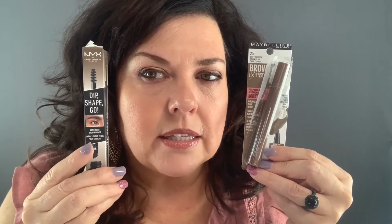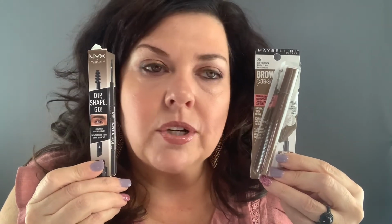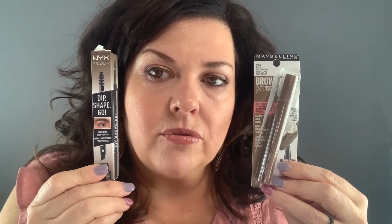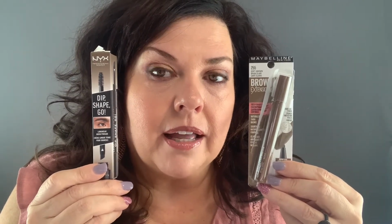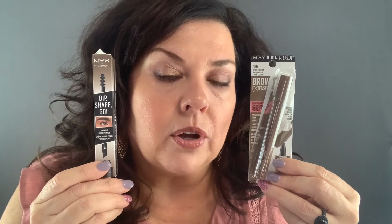So I would say this one is $12. I'm not quite sure, I think it's around 12, and this is probably around 9. So still drugstore, well-priced items. Definitely I feel that drugstore brands are really pushing to get ahead, and really are doing a good job with a lot of products. I have been very, very impressed, and I'd say this has been for a couple of years already, but the last few months I've seen them really grow in leaps and bounds in becoming part of the high-end brands, competing with some of the high-end brands.